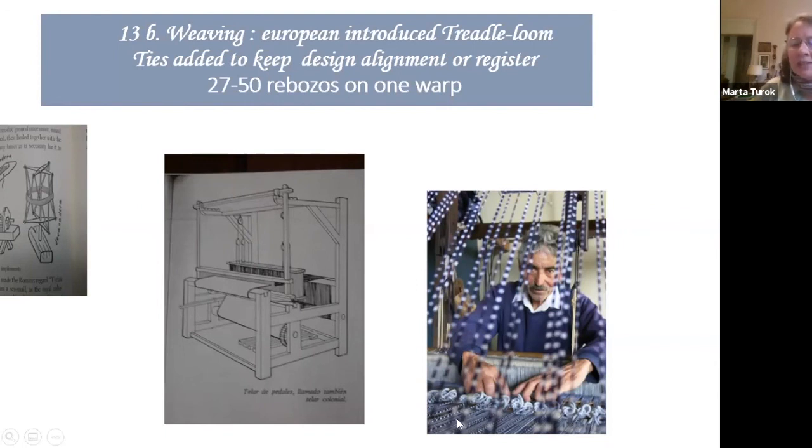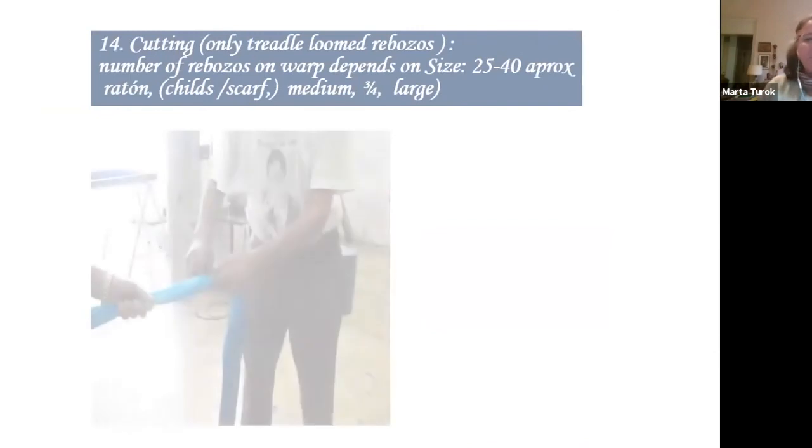And here we can see how the weaver has the warp, his ikat warp goes above him, and it meshes with his solid background, so that he's working. He's got these ties right here, so that, as in silk screen, the register is maintained.